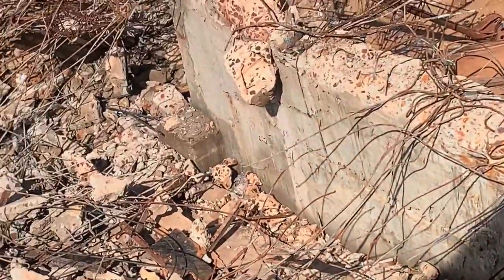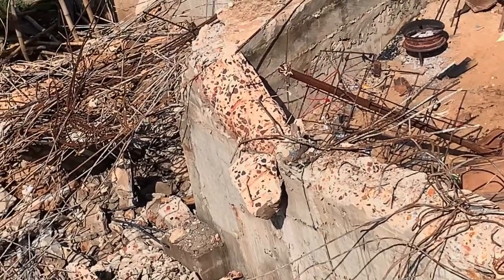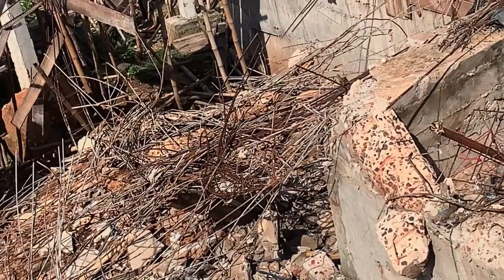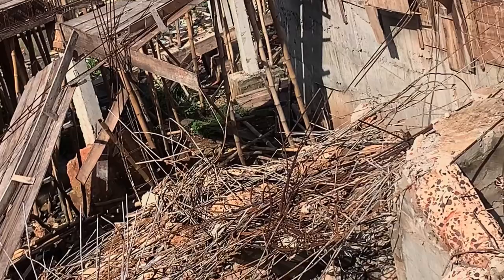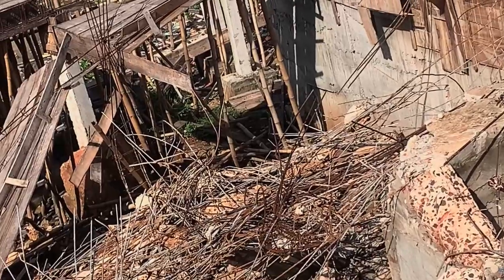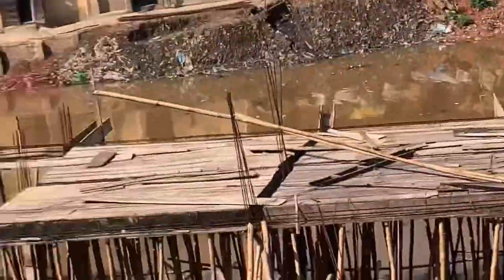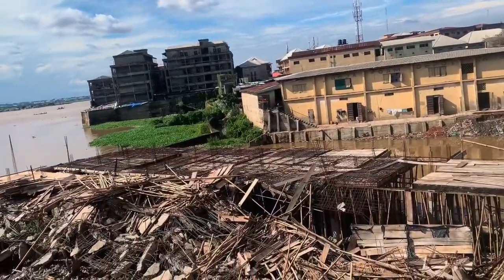So I was asking what happened here. The person that has the shop that I'm standing on said that this was a plaza that was being built on top beside the river Niger. So the government came and saw what is going on, and they dismantled, they spoiled the plaza, everything. So that's the reason why this place is in its current state. You guys can see that it's very, very close to the river Niger.